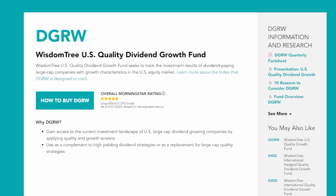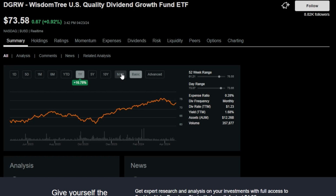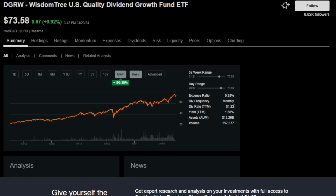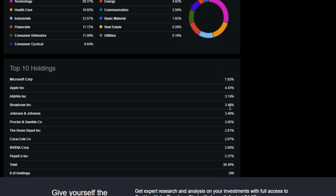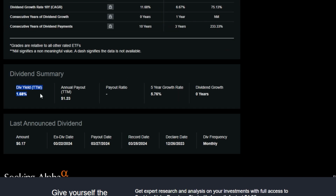My next favorite ETF that pays dividends monthly and also has growth potential, and is on the top of my buy list as of recently, is ticker symbol DGRW, or the WisdomTree US Quality Dividend Growth Fund. Now, DGRW compared to DVO definitely has much more growth characteristics, and this is because this ETF does not have a covered call overlay. What's cool about this ETF though is that you're exposed to names like Microsoft, Apple, AbbVie, a lot of these mega companies that pay dividends quarterly, even though the trailing 12 month is only 1.68%.